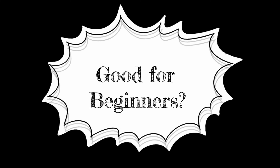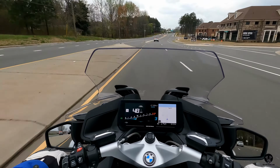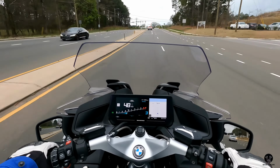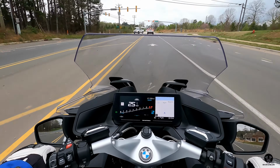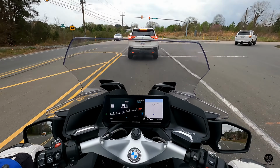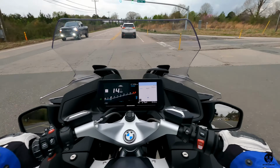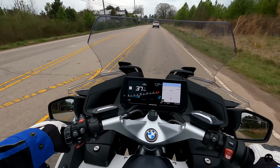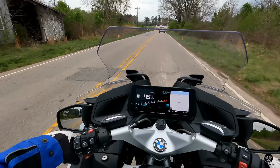Now, would this be a good bike for a beginner? Nope. Nope, nope, nope. No way. No, no, no, no. Why, you ask? Well, let's start off with the most obvious point, which is that this bike costs north of $20,000, so it's an expensive bike. Secondly, it weighs about 600 odd pounds, so that's quite heavy for someone who's brand new to motorcycling. And combine those two factors with the point that this bike makes 136 horses and about 105 foot-pound of torque, or 105 pound-feet of torque. That's a lot of power, man. And when you combine all of those three factors together, yeah, this is not a beginner bike at all.